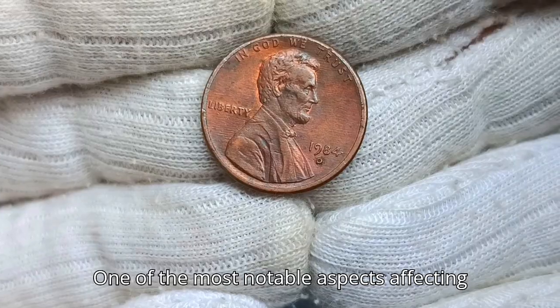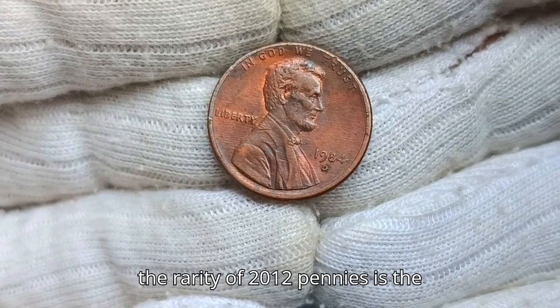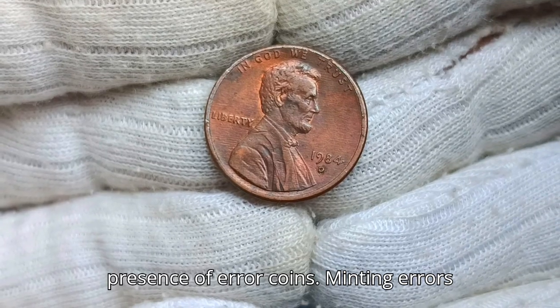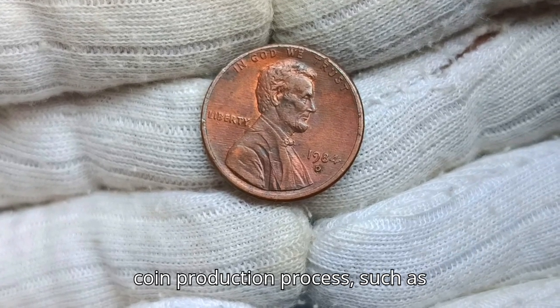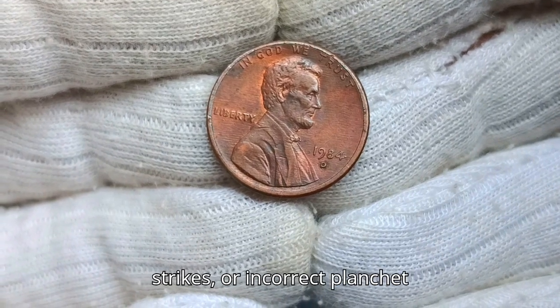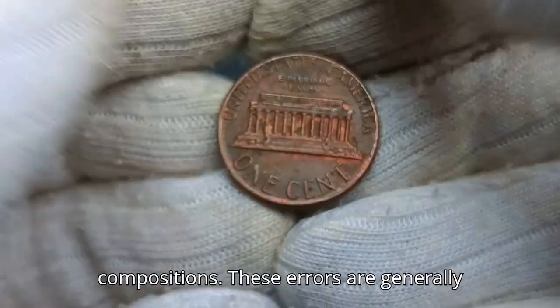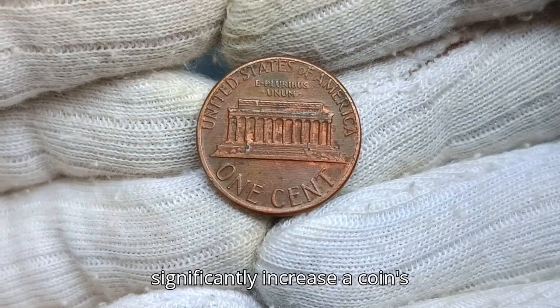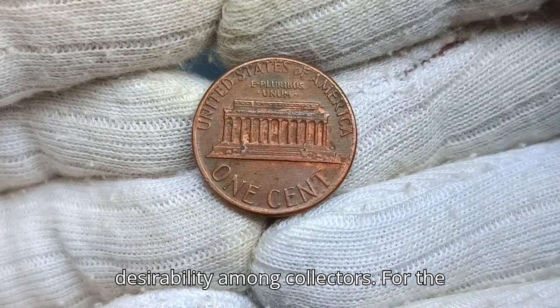However, within this broad production, a few specific factors contribute to the rarity and elevated value of particular 2012 Lincoln pennies. One of the most notable aspects affecting the rarity of 2012 pennies is the presence of error coins. Minting errors occur when there is a mistake during the coin production process, such as misstrikes, double dies, off-center strikes, or incorrect planchet compositions.